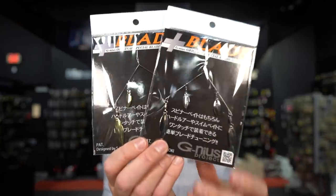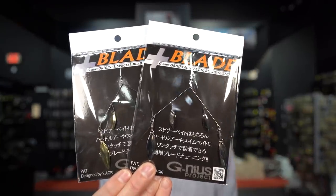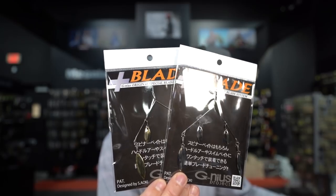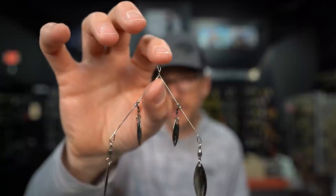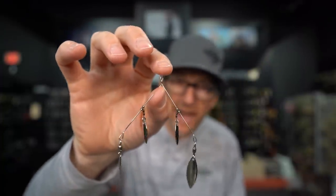And this is the G-Nius Project Plus Blade, okay? Now, all this thing is just basically a piece of wire with some blades on it, okay? And it's designed to attach to your baits. Now, one of the hardest times to catch fish is when they're feeding on little bass fry, when they're feeding on little shad fry, and that stuff is, you know, an inch, inch and a half big. It's really difficult to match the hatch and duplicate this tiny, tiny little stuff with normal bass gear, right?